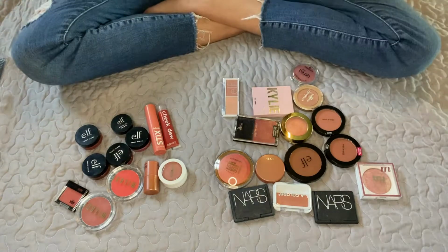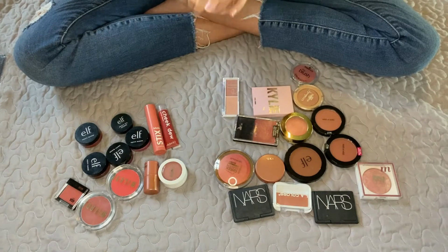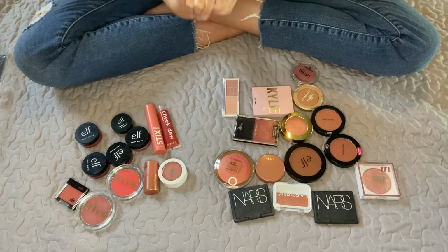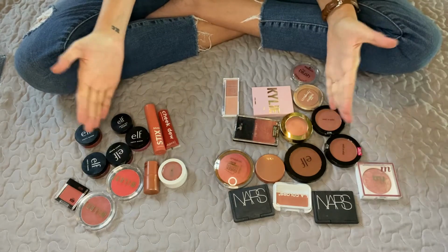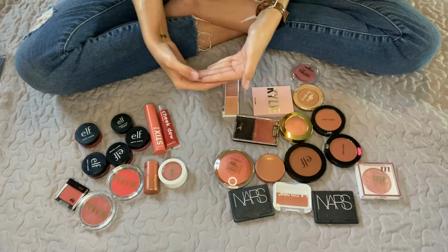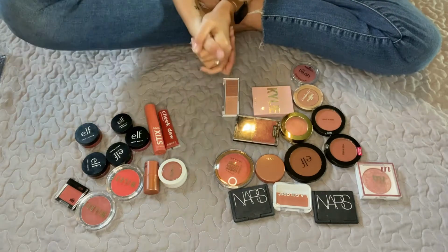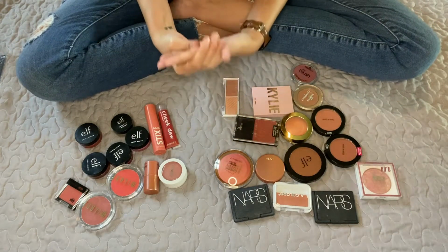I don't really have a target, just like all my other declutter videos. I do not have a specific number I'm trying to get to. I'm only going to declutter what I'm truly not using, what I do not have an interest in using. There are a few of these blushes that I have actually not had a chance to try yet, so I will not be decluttering those because I want to try them. I might declutter them after I have had a chance to use them, but I'm not interested in decluttering just to declutter. I truly dislike that part of declutter culture.